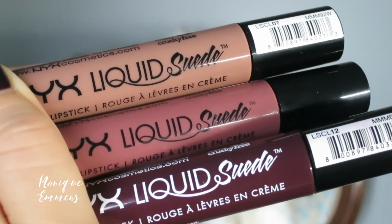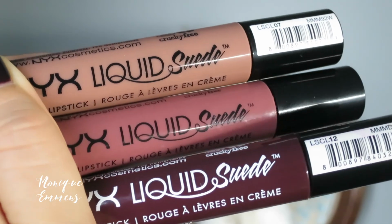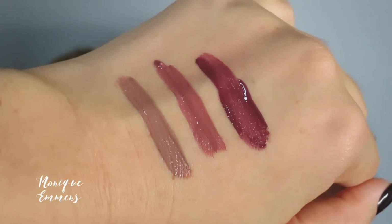The last 3 I wanted to talk to you about are the NYX Liquid Suede Cream lipsticks. So I have 3 shades. I have Sandstorm, I have Soft Spoken, and I have Vintage. These are all equally stunning. Unfortunately, Sandstorm was the one I was most excited about, and it doesn't really suit me. It's a little bit too grey-toned nude for me, which kind of sucks because I was so excited.